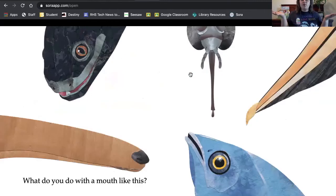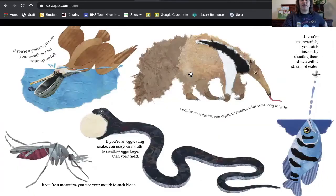What do you do with a mouth like this? Look at those mouths. Tell your reading buddy what animals they belong to. Let's see what they do with their mouths. If you're a pelican, you use your mouth as a net to scoop up fish like this. Scoop them up. If you're an anteater, you capture termites with your long tongue.